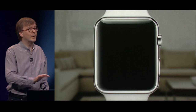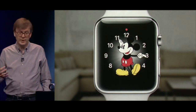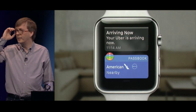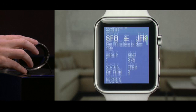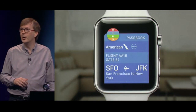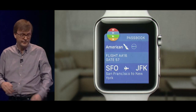Now, what I also like is when I'm traveling to an airport, I can use my Apple Watch to get through security. So when I get near the airport, my boarding pass will just show up right here in my notifications. There's one from American. If I tap on it, you can see my flight information, my seat number, everything you need to check in, including a barcode that I can use to just wave in front of the scanner and get through security.